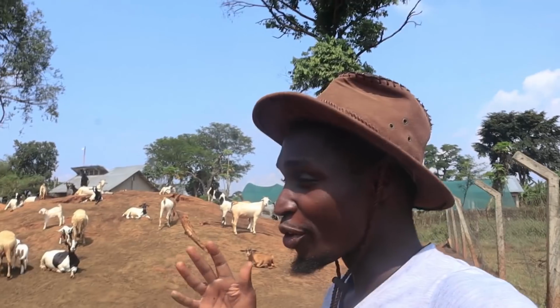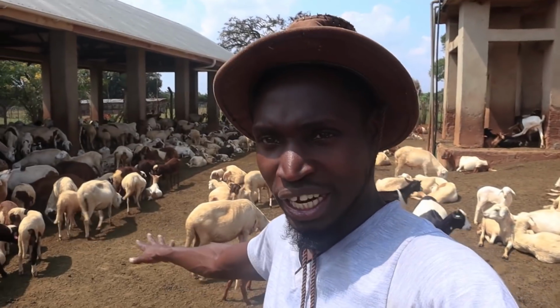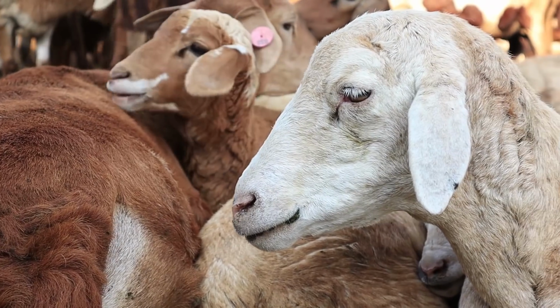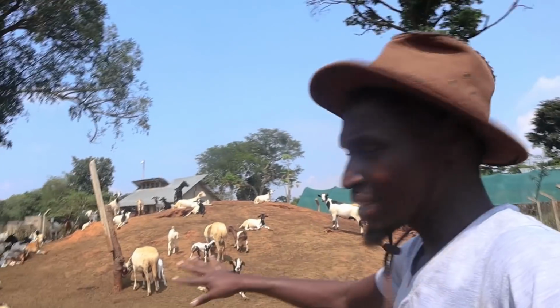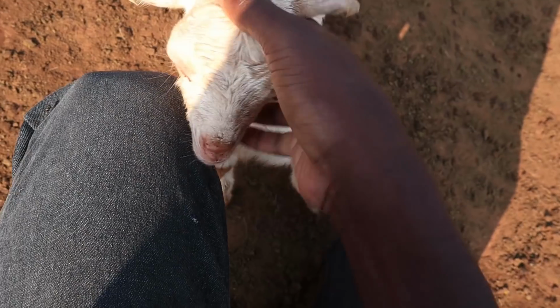So here we are, right in the goats and the sheep shed. And most of them are just seated down chilling. I have some of them standing here. Most of them are over there in the shed chilling. The sun won't do me any justice because it's too bright. But you can see them, you can see the babies. They're just moving around. A lot of them are just chewing on their cud.